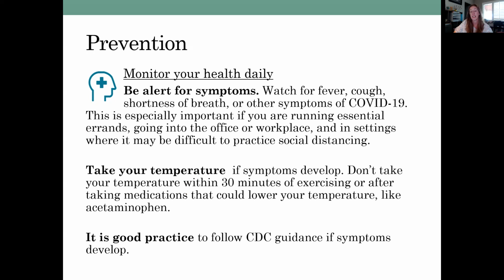Finally, one of the best things that you can do is to monitor your own health daily. Be alert for these symptoms, and we're going to talk about what those symptoms are in a little bit. But you want to watch for signs of a fever or a cough or shortness of breath within yourself, especially if you're out and about and mixing with other people. You want to maybe take your temperature if symptoms do develop.